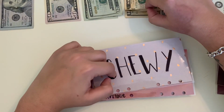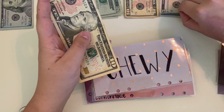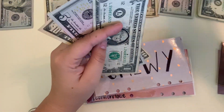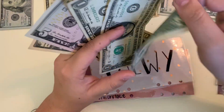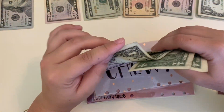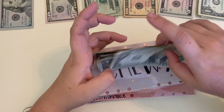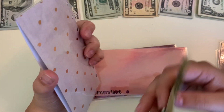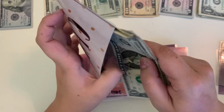All right, Chewy gets 19. Sorry, I know that was in no order, talking about Christmas, but that's been on my mind lately. I watched a video of somebody setting up their sinking funds for 2020, and it really made me think about what I need to do because I have no idea and I need help getting my whole life in order, guys.